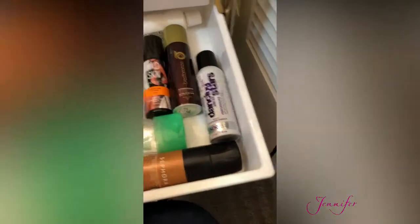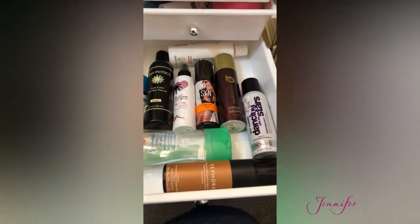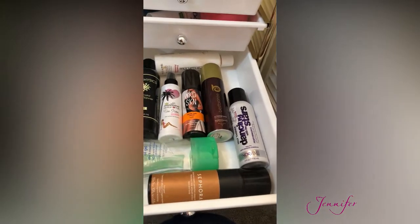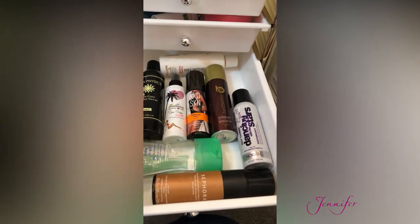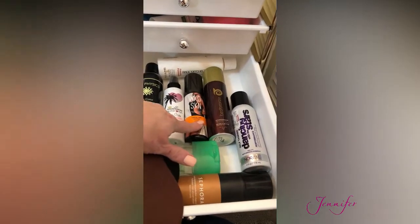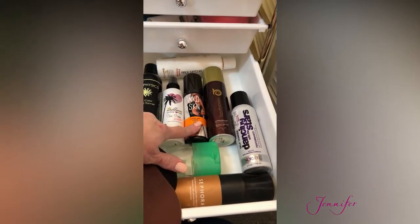This is like spray tan stuff. This is a mousse. This is a gel spray. This one works really well. This one's okay. This one's really good. This one seems a little bit kind of weird. I don't know, I'm still working on that one.